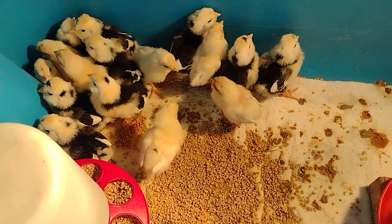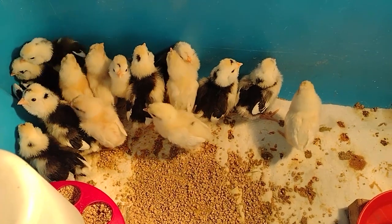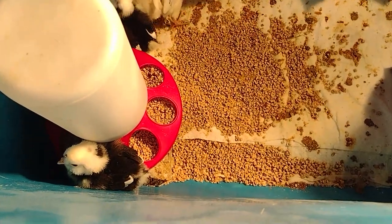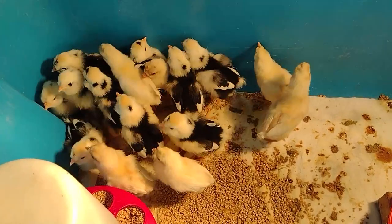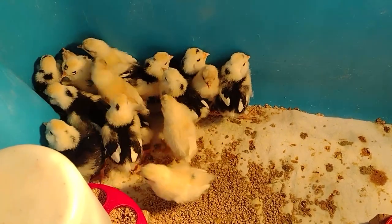I think a lot of times people mistake them, and you'll hear people talk about a Mottled Polish. I think that's what they're talking about. I'm not aware of any actual Mottled Polish. I could be wrong, but if you check and they got 5 toes, they're not Polish, they're Houdans.